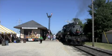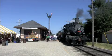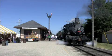Just 15 miles to the west, we find a repository of railroads past at the Monticello Railway Museum. It's here that we begin our journey.